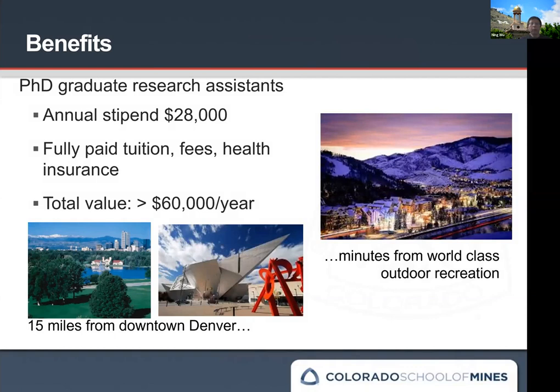If we decide to admit you into our PhD program, we will provide a whole financial package to you. We will pay the tuition fees and health insurance for you. In addition, we will provide you an annual stipend currently at the level of $28,000.